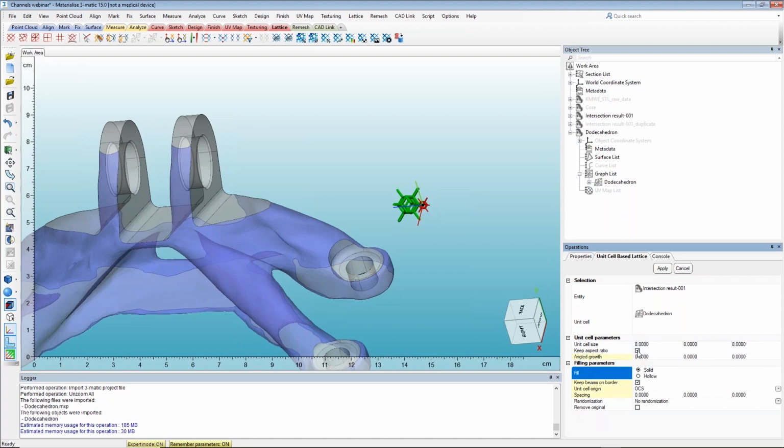If I turn off keep aspect ratio, then I can stretch it out if I want to. Another thing that you can do down here is the fill. If I choose to do solid, all I'm going to get is a body of the lattice. It's going to fill up the volume of the lattice, and it's going to get rid of the outer surface.